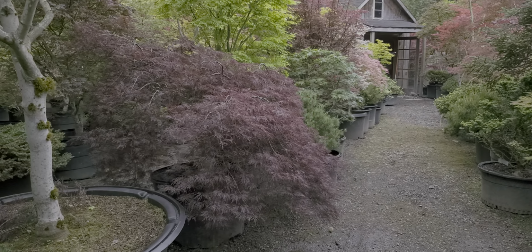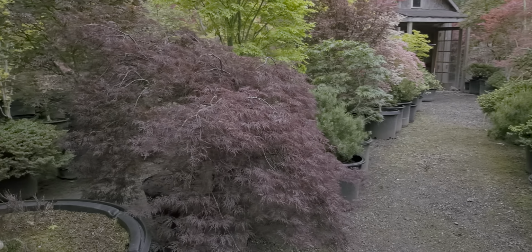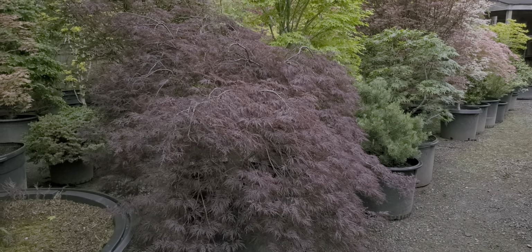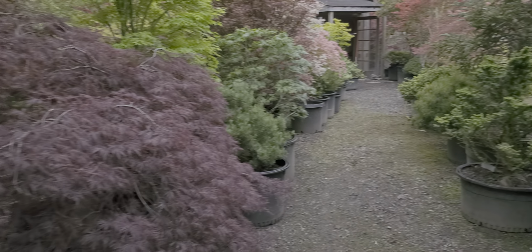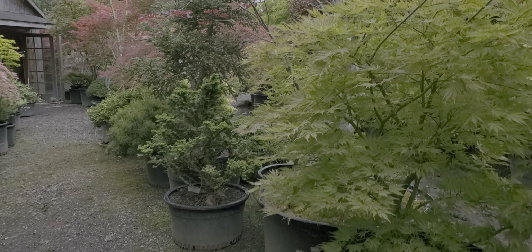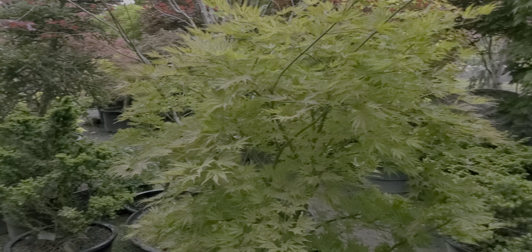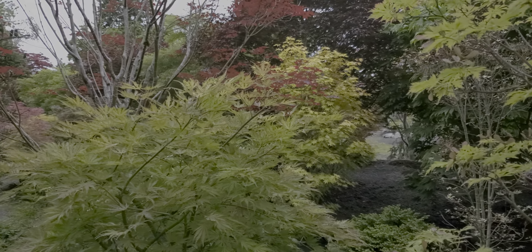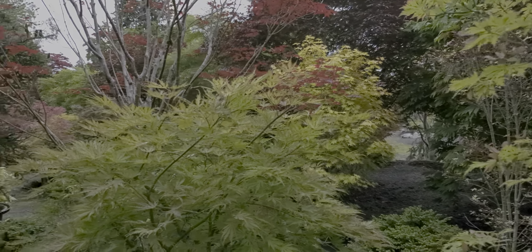Red filigree lace. That's a big one. That's a display tree from Buckholt's garden. Another Sister Ghost. Background, you can kind of see that bright yellow summer gold. There's the Shadava Gold in the front side.